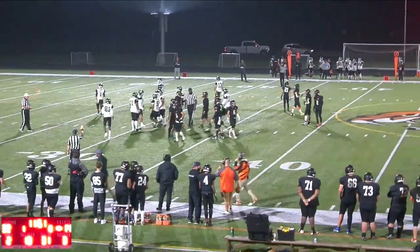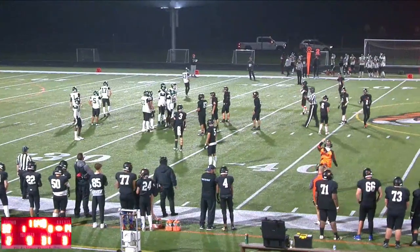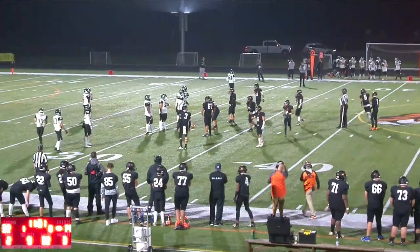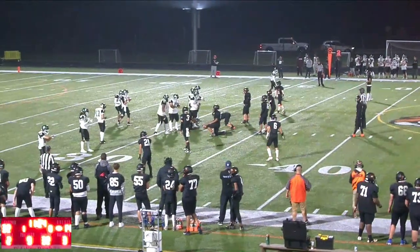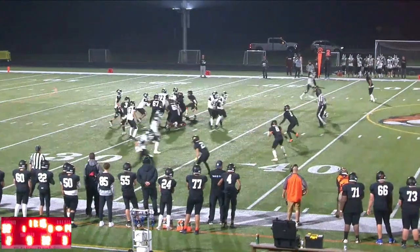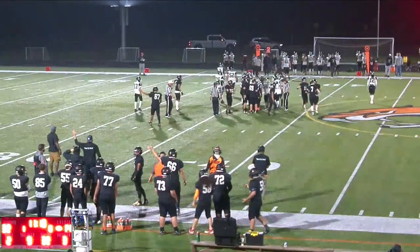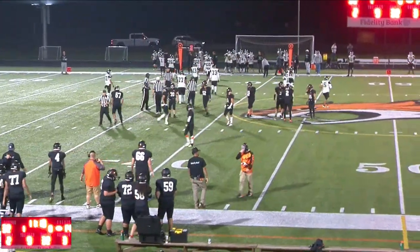Handoff up the middle to Otero on the right side. Looks like a pickup of about one. Ball spotted at the 32 of the Burncoat Patriots, being marked at the near side hash mark. And it is second and nine. Let's go, defense! Let's go, defense! The ball is fumbled, and that will be a Wildcat first down.